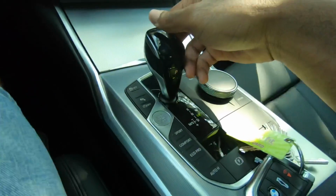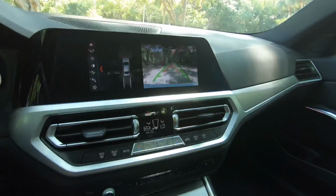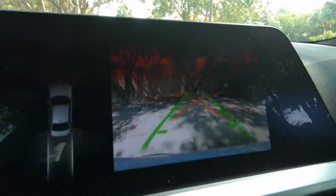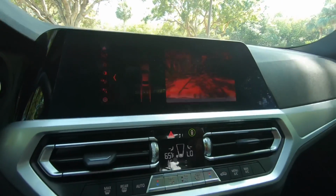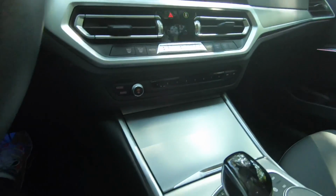Looking here at the shifter, putting the BMW into reverse: pull this trigger and push up. As you can see, nice backup camera there with trajectory and distance markers. I know that it's flashing red because I have this GoPro, but trust and believe me, BMW has a really nice backup camera there. Your dual climate controls are here. Surprisingly, there's no heated or cooled seats.